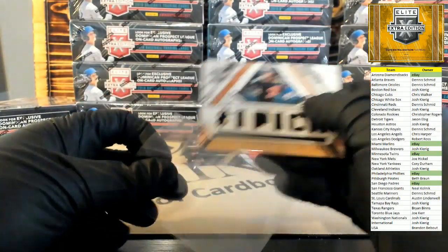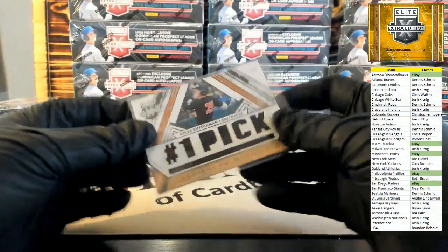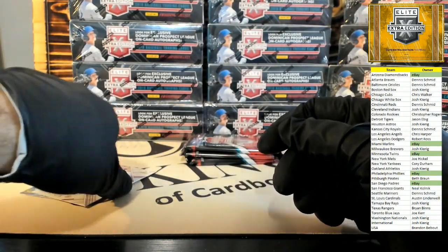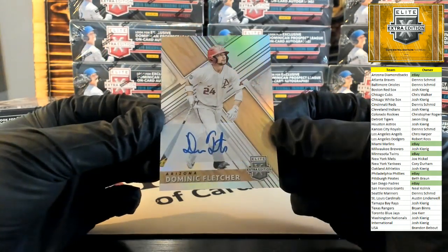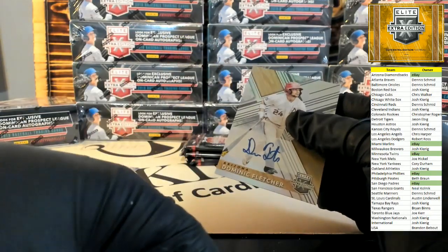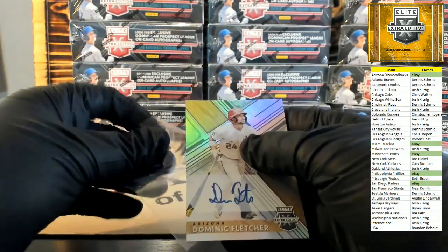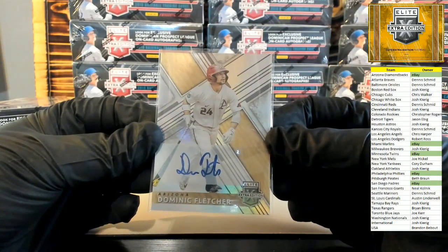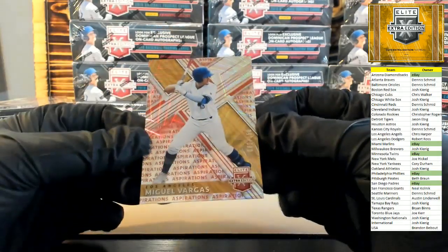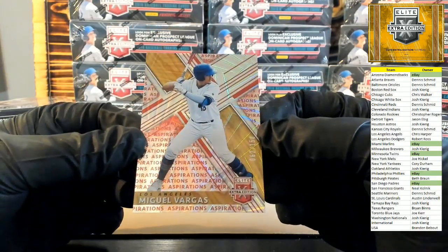Yeah, there's a lot of high school guys in that Leaf All-American product. Heck, it all might be all high school. No, I guess there's probably some college in there, too. Dominic Fletcher, Cardinals. Another Razorback. I mean, Diamondbacks, not Cardinals, sorry. I was thinking football. And Miguel Vargas again, to 150.